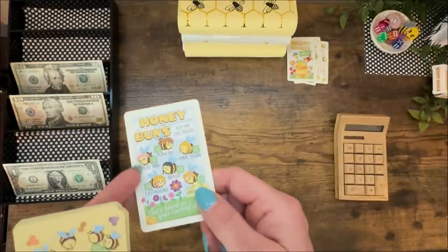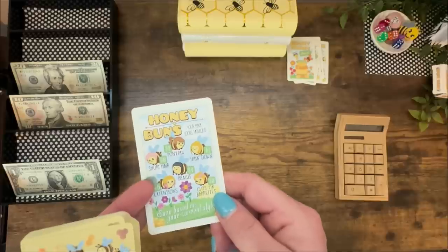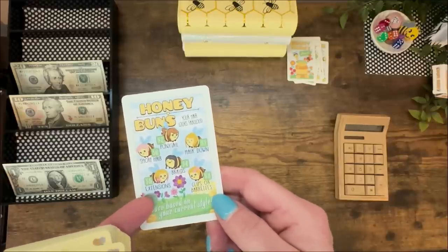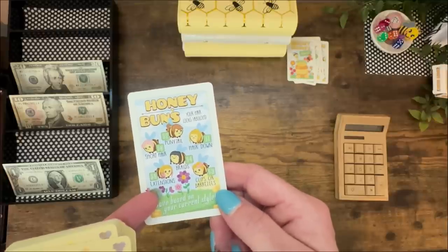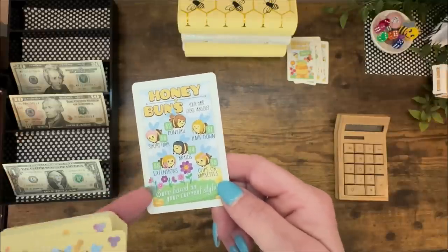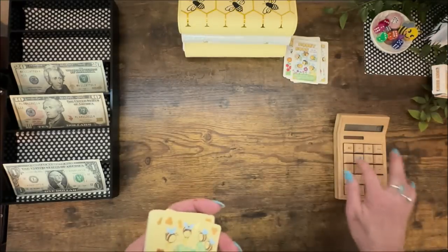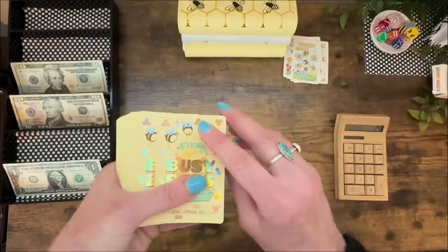Honey buns. I don't think I've gotten this one yet. Your hair looks fabulous based on your current style. I have extensions and it's kind of in a ponytail. So we'll add those together. 5 plus 2, 7. We're up to 24. Let's keep going.